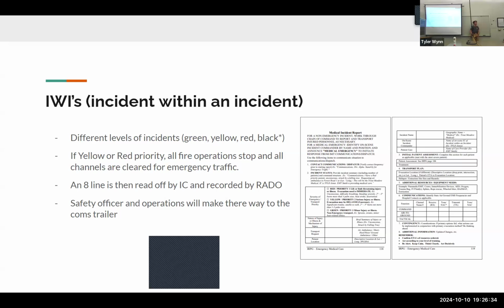And usually what's going to happen is the safety officer and the IC of the fire are going to start making their way over. And you're just going to listen, and you're going to relay everything that the IC of the IWI needs to anyone on the ground and get them all the resources that they need to fulfill this. And this is the reason why we have somebody at the comms trailer staffed usually 24/7. So yeah, it's a pretty big deal. Let me see if I think I covered everything. Yeah, I did.